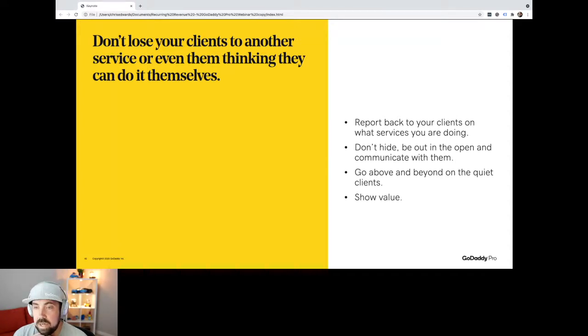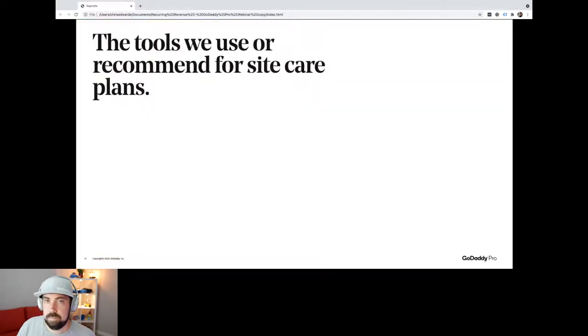Go above and beyond. Don't go quiet. If you go quiet and your clients don't know you're there, there'll be a time when they'll all of a sudden look at their bill and just say, "Why am I paying this?" And then make sure you show value for the work you're doing. Show them that what they're paying for, they're actually getting value out of that service.